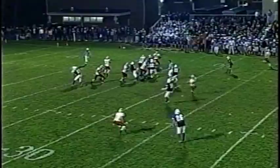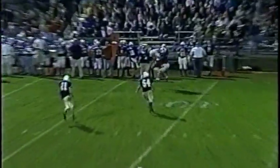Receiver set, and Sheridan's going to go back to pass. He bumps, he throws to the sideline. He is caught by Spangler. He was covered like a wet blanket, but Spangler comes up with a catch and a first down.